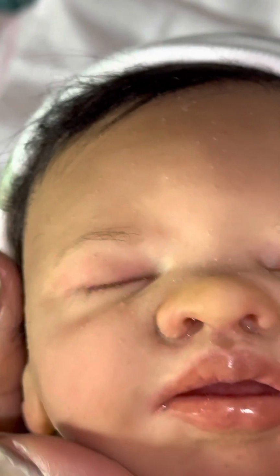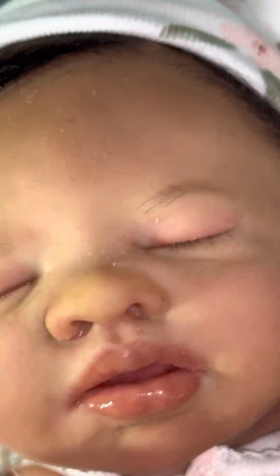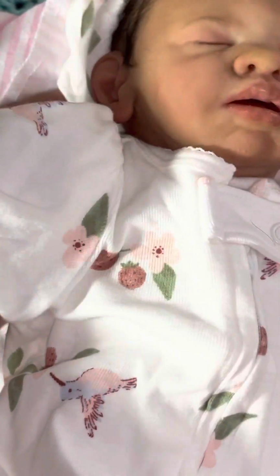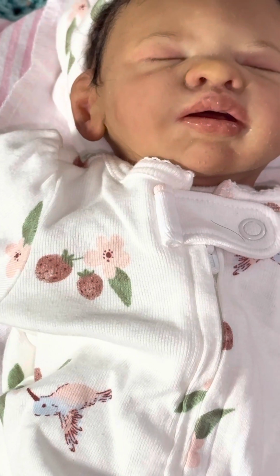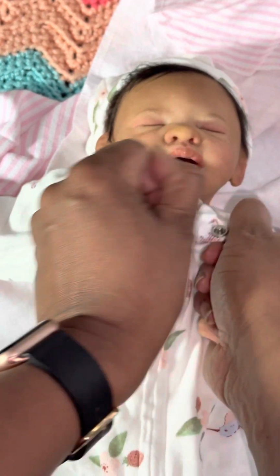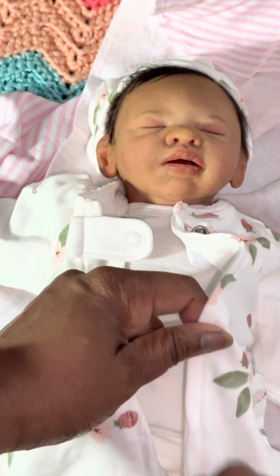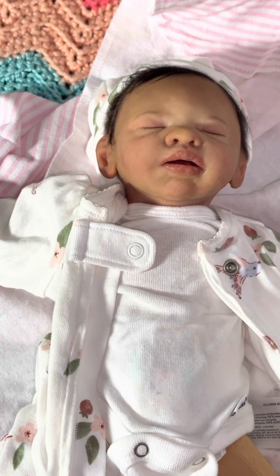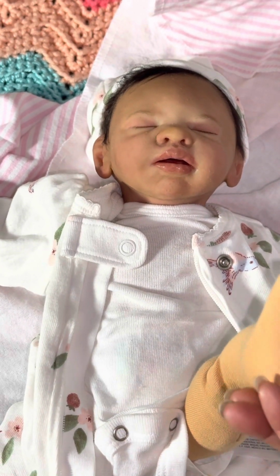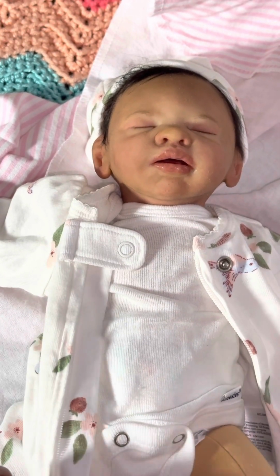I'm gonna have to do a better look at her mouth. I'm gonna have to do a better detail video later, but I just wanted to open her up and take a peek at her. Let's back up a little bit. And I will do another video with her, you know, highlighting the details a little bit better. But she has the Reggie's body, and it's in the dark tan color. And I absolutely love it.